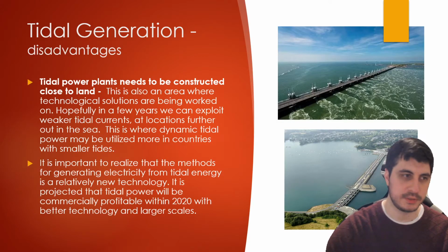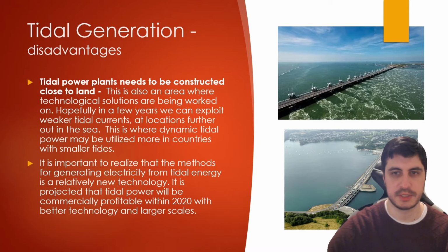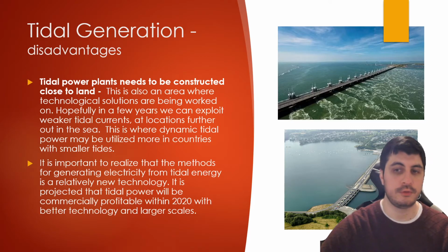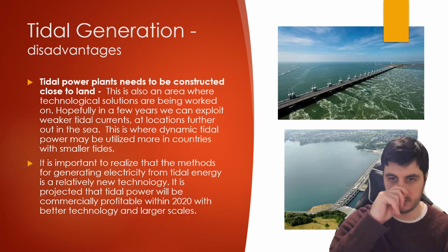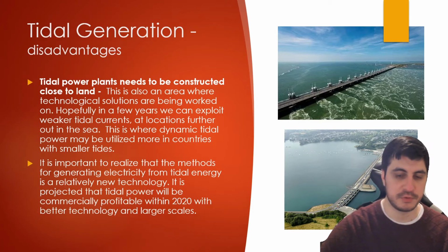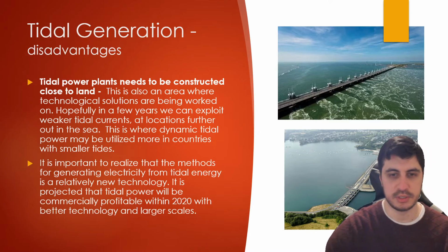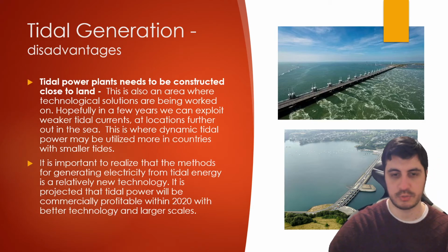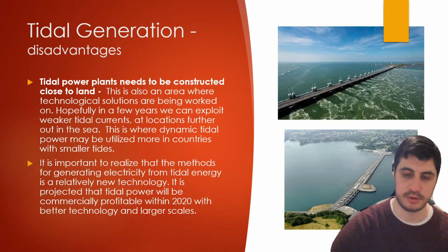There are disadvantages though, of course, no surprise. They need to be constructed close to land. It's also an area where technological solutions are being worked on, however. Hopefully in a few years, we can exploit weaker tidal currents at locations further out in the sea. This is where dynamic tidal power may be utilized more in countries with smaller tides. It's important to realize that the methods for generating electricity from tidal energy are a relatively new technology. It's projected that tidal power will be commercially profitable within 2020 with better technology and larger scales.